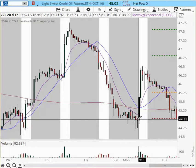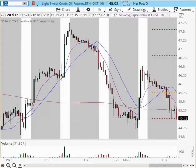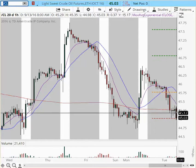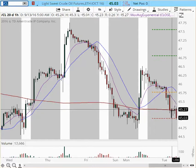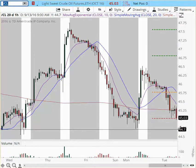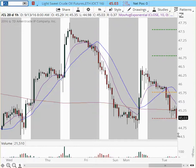So a breach of $45 can continue lower into $44.50 and into $44. And right now, the clue, and for me, the stop is going to be into the 45.25 area. So it's going to be a probably 25 cent stop. But I have room for 2 hours into 44.50, and actually 4 hours into $44. So this makes it a good risk to return trade.